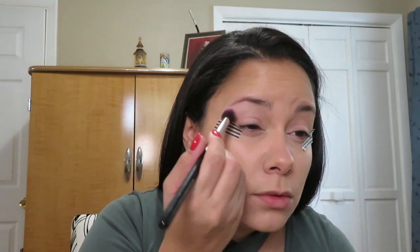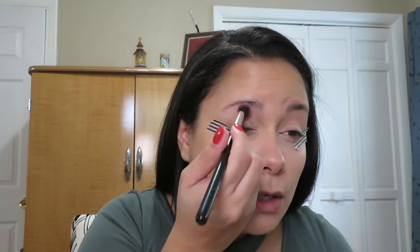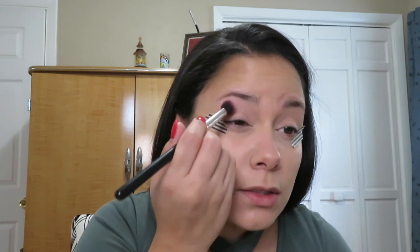This and then this to kind of coat. So I'm going to do the lighter one just all over the lid as a base. And I already have eye primer as well. So I prepared my skin already, so that way this will be an easier process.